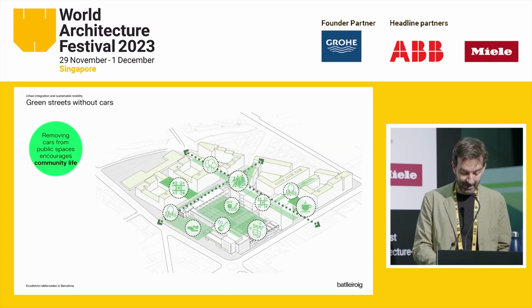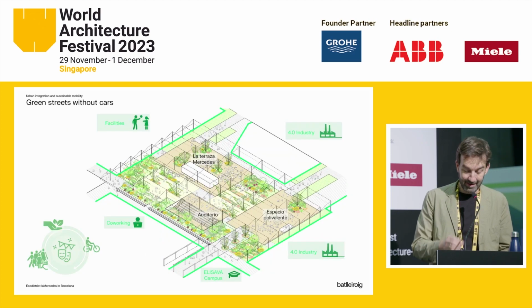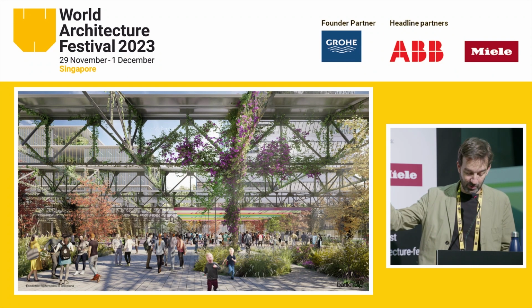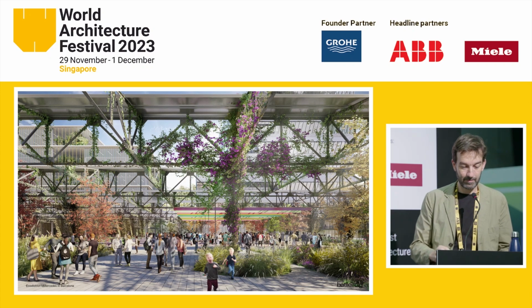The public space proposal focuses on generating community and creating new uses that are unusual in dense cities. The public space is designed to accommodate uses such as polyvalent space for community events, an auditorium for academic presentations in relation with the university, or terraces with warm atmosphere for food and beverage. And this is the proposal for these polyvalent spaces on the green public square.